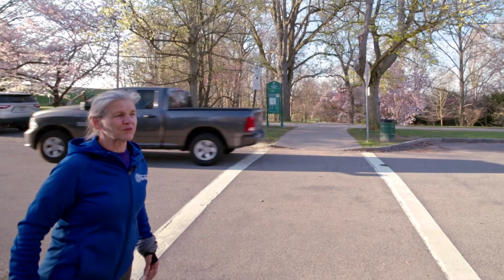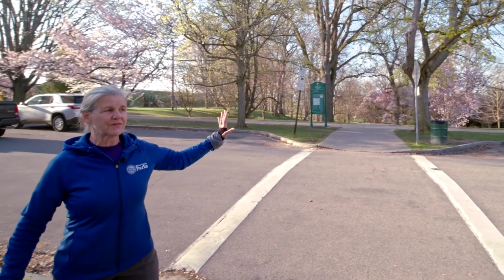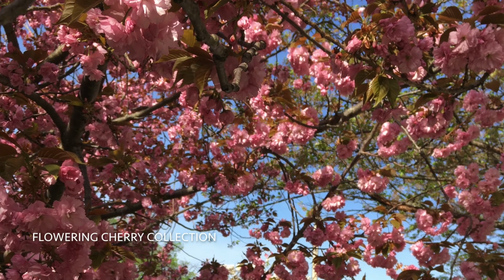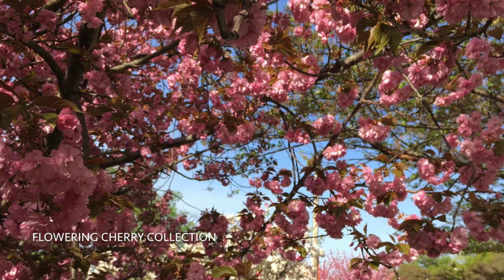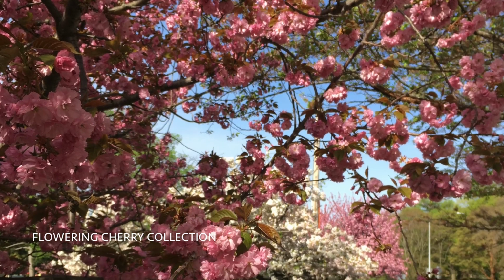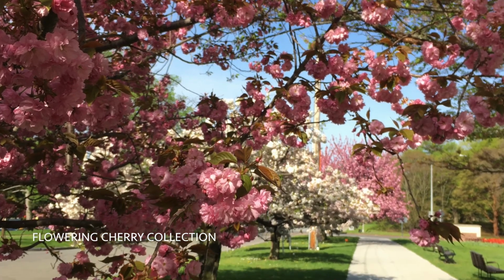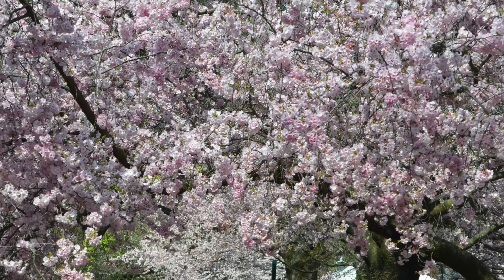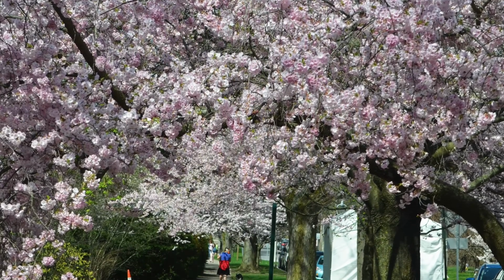Let's get started. Before we even cross Reservoir Avenue, I want to point out our Japanese flowering cherries. This collection of cherries has been here for more than 30 years, and there's a collection of Japanese cherries in at least four different varieties. The cherries are not yet open, but if you look down the street, other cherries have been open for a week to 10 days. So depending on the cultivar, that is what is going to be in bloom.